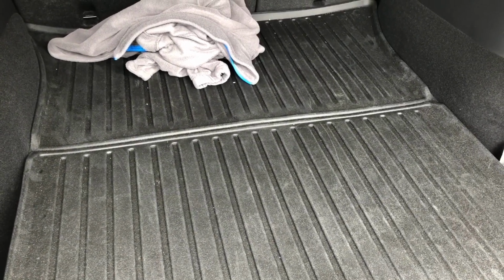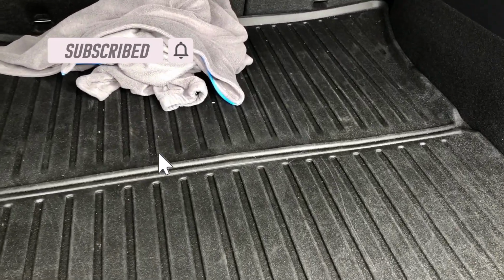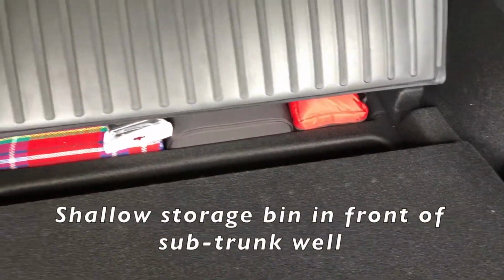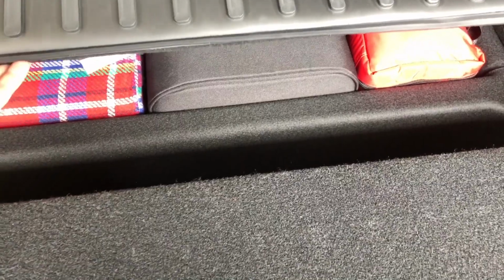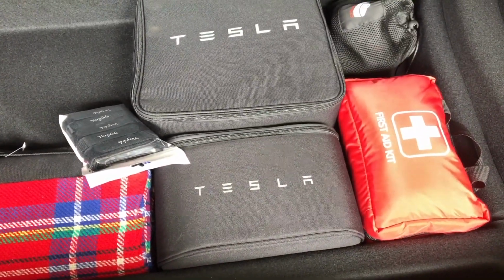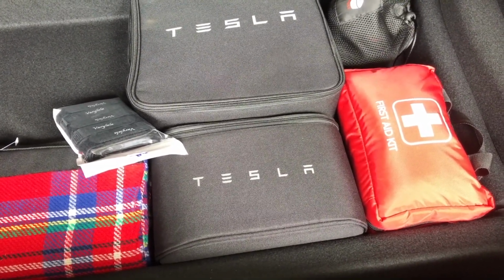Preparing for a trip in the Model Y Standard Range, and wanted to show some things we're doing to be prepared for that trip. One of those is maximizing your storage space. A lot of people think that you don't have room for storage, but this particular area of your Y can be used for a lot of storage. Here I am using the very shallow storage space, the second one, just in front of the trunk well.